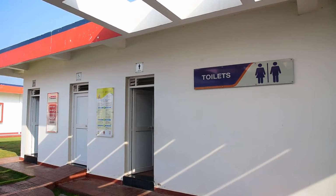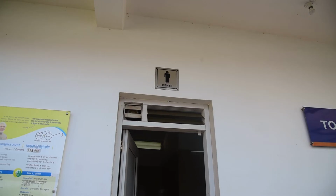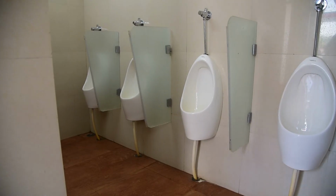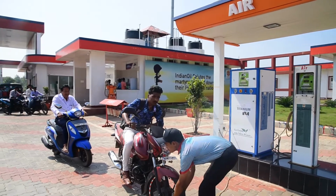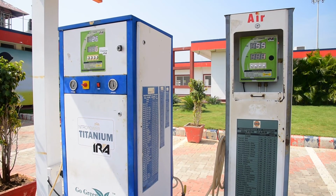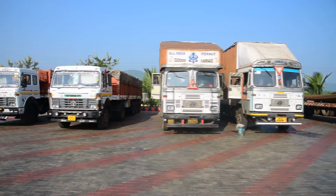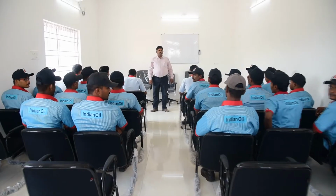Toilet facility for customers, for gents, ladies, and physically handicapped persons, in neat and clean condition. Air facility, normal and nitrogen, is provided. Air facility for heavy-duty digital tire inflator for trucks. Air-conditioned classroom training hall.